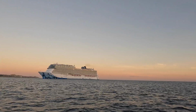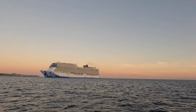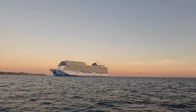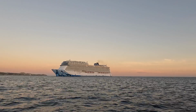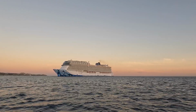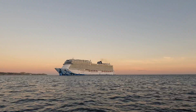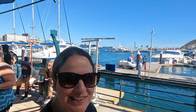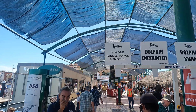We did the snorkel, kayak, and paddle tour, which you could see our full video of the experience on our prior video, and we'll link it above. We're going to give you a little summary of that tour here so we can compare the snorkel and the dive. We are on the way to Cabo, and we are gonna do a snorkeling, kayaking, and paddle adventure. So hopefully it's good, it's through the cruise ship. To Cabo, now we're finding our sign to start our tour. We're doing a 3-in-1 paddle, kayak, and snorkel.